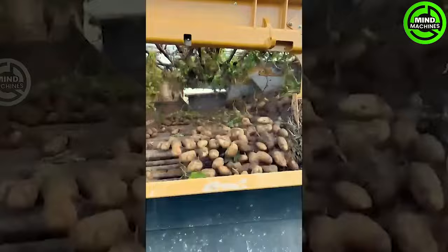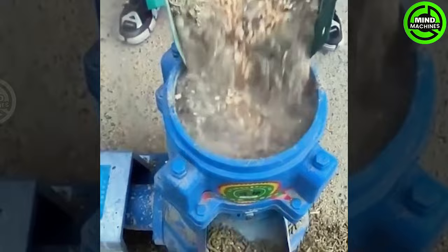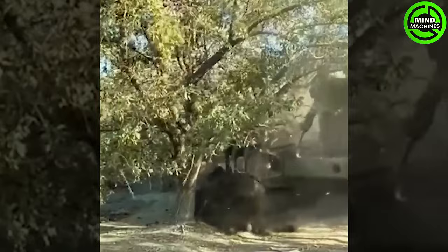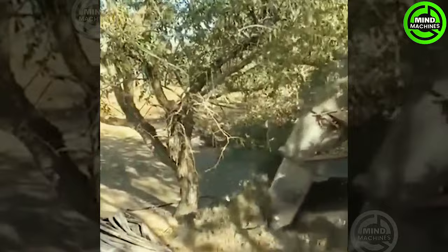The animal feed maker ensures that my animals always have delicious and nutritious meals. This tree shredder makes processing and reusing branches easier. This tree mulcher helps clean and organize my garden. Job done neatly and efficiently.